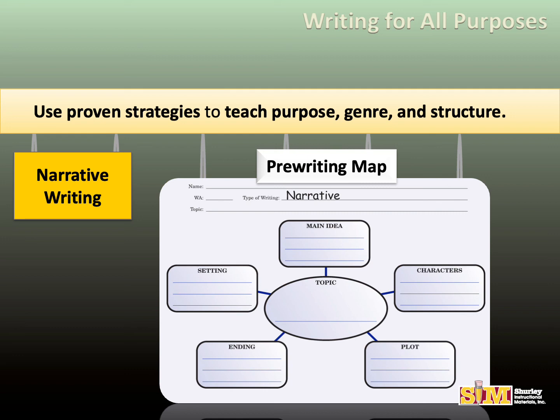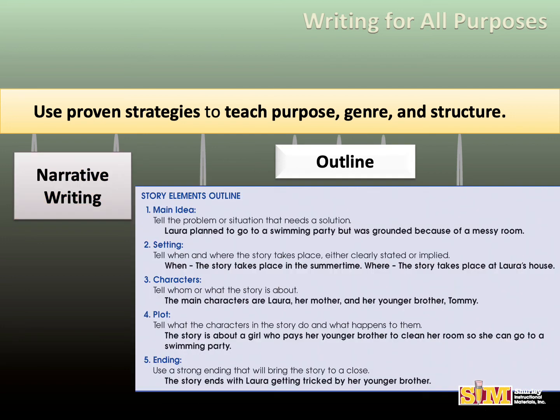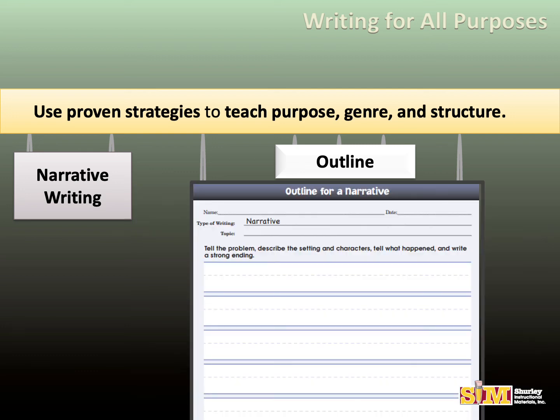A pre-writing map will help students generate their main idea, setting, characters, plot, and ending. The graphic organizer outline for narrative writing provides a logical order for students to combine their story elements to tell their story. Using the information they've generated on their pre-writing map, students can follow the outline to write their narrative paragraph or essay.